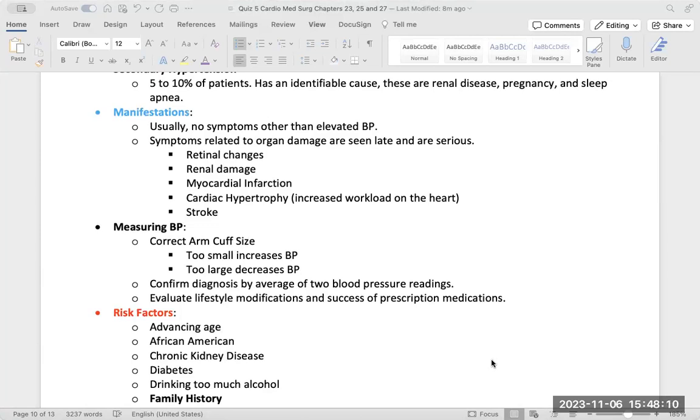Now, usually no symptoms, but you need to know this. This relates to the pathophysiology, but also to risk factors and potential problems that a patient might have, okay? Untreated hypertension, where nothing is being done to prevent it, can lead to retinal changes, or changes in the eye. So if a patient says, my vision's been really blurry, and you take their blood pressure and it's like 140 over 90 or 150, okay, we're having a problem.